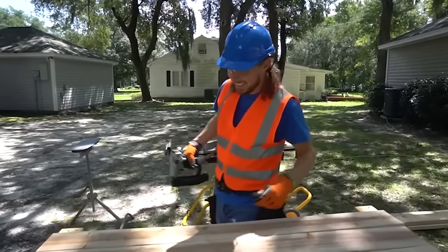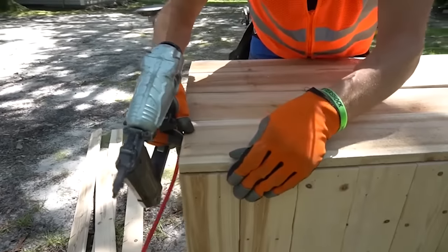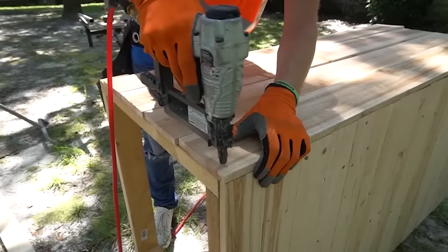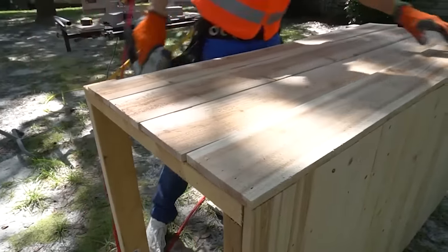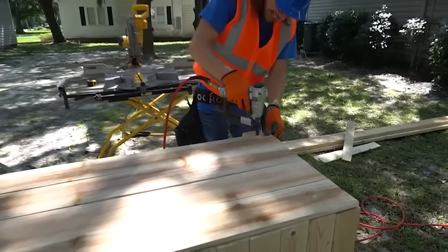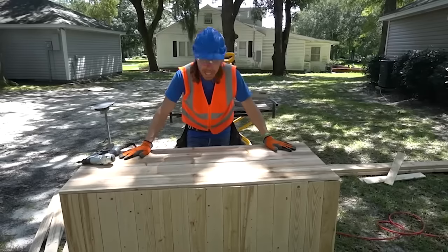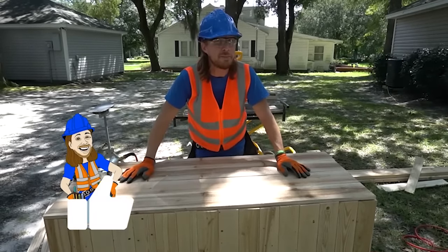All right, let's get these on. Gotta line everything up nice and straight. All right, and here we go. Just like that, go to the opposite side. The last one's here. How cool is that? There we go. Look at this awesome tabletop. This is where all the lemonade's gonna be. I cannot wait to drink some lemonade from this stand.